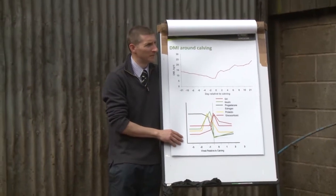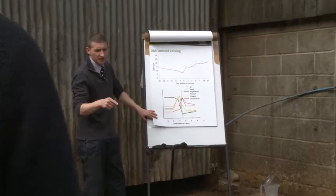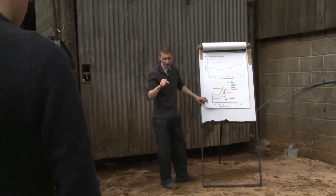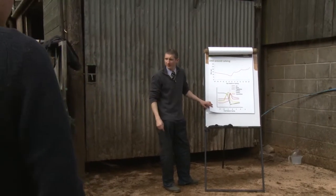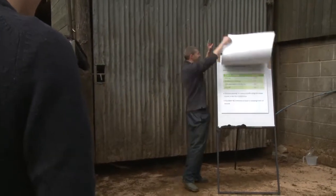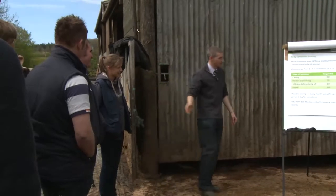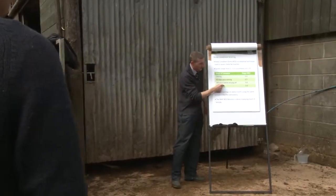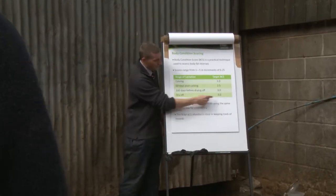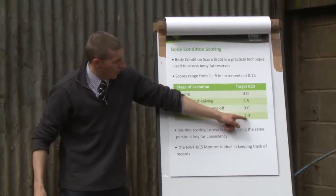What would it be? Yeah, 3. Okay. If the target body condition score at calving is 3, what's the target body condition score when you dry her off? Perfect. Why? Absolutely constant. You need them in the right condition here, and then you need to keep her in the constant condition. Absolutely perfect.